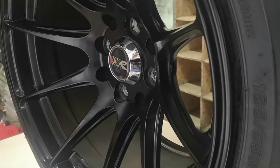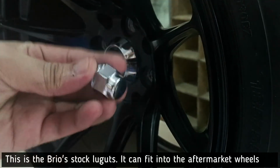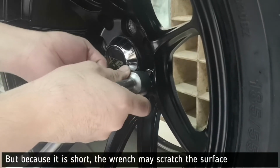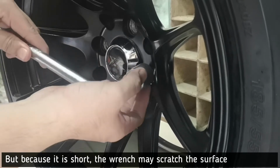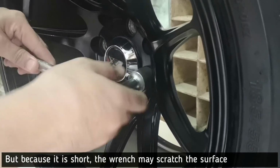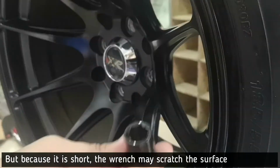Now, here is the stock lug nuts. So, technically, pwede natin siya gamitin sa ating aftermarket wheels. Pero ang issue dito ay masyado siyang maigsi and may possibility na tumama at gumasgas ang ating wrench pag ginamit natin. So here's a quick demo and makikita natin na halos nakadikit ang wrench sa mismong mags natin.